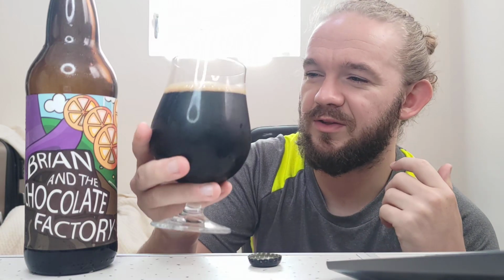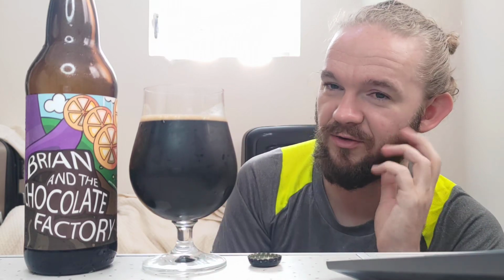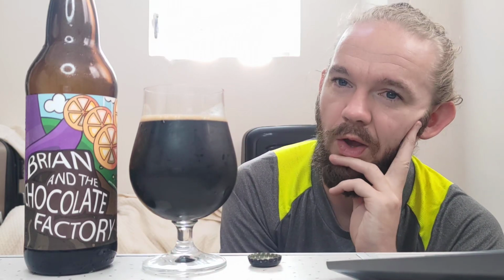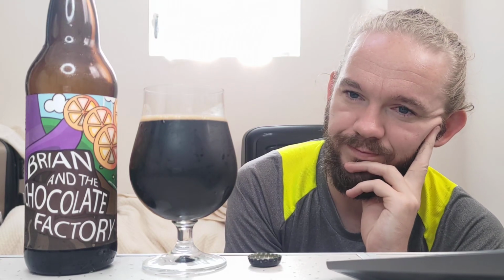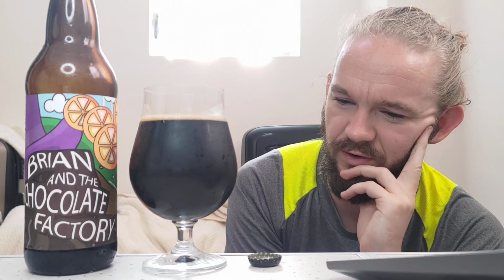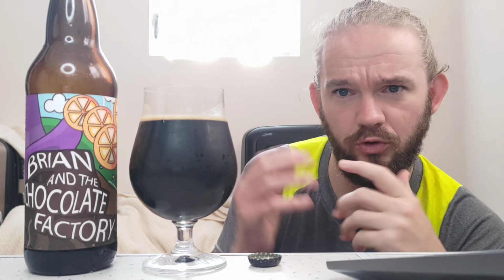And the chocolatey side of this beer is quite interesting, because you've got the really dry cocoa nibs. And you can smell that, that's the dry kind of powdery side of the chocolate. But the actual chocolate side of things, it's a mix of, I'd say, 40-50% cocoa chocolate. It's more of a milky chocolatey character that you get out of this one, which is quite interesting.